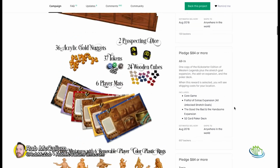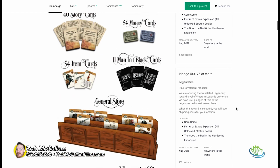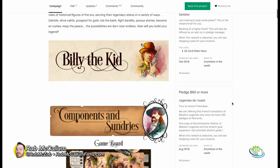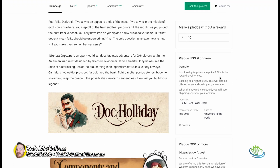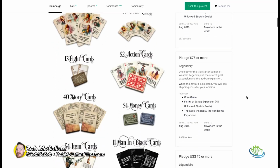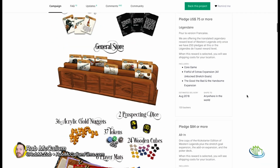So really, let's take out the French versions. We got one French one, two, and three. So they really only have four options. They have the Gambler, which is basically the deck of cards. They have the $60 core set. They have the Legendary, and then they have the all-in. So it's pick your flavor that you want.